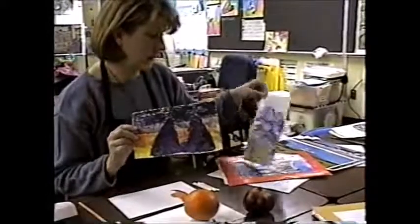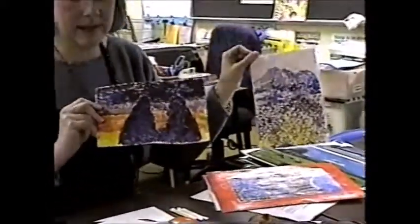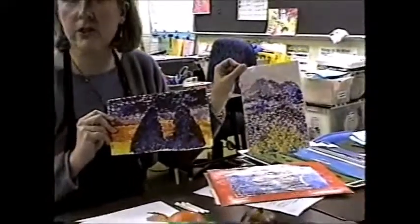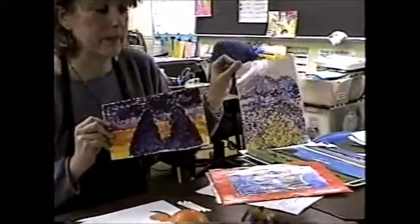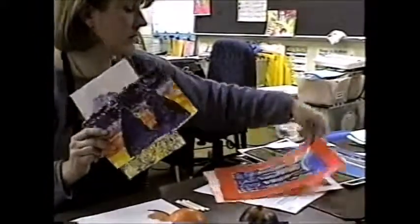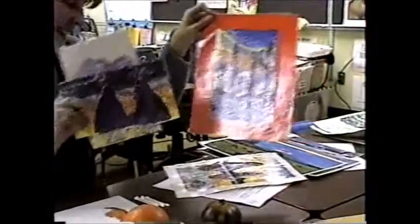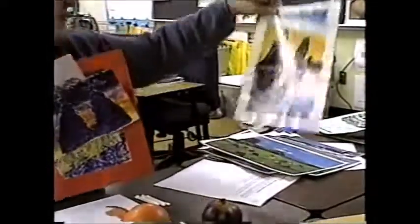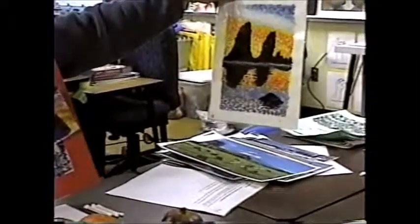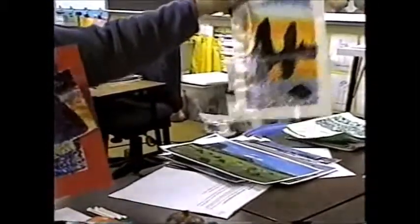And you may not have time to get to the landscape, right? It depends. Leave it up to the kids. If they're totally involved in it, don't rush them. I haven't actually done the landscape part because we ran out of time. That was neat. That's gorgeous. Look at that. Beautiful. Georges Seurat would be proud.